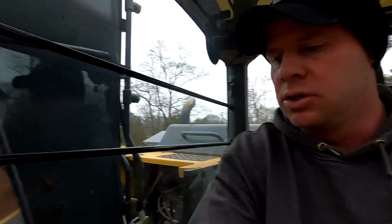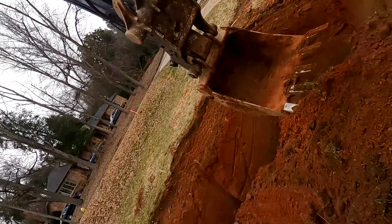Sometimes with running the fuel tanks in the back of our truck and stuff, we have filters on there, but you still end up getting some condensation, and the tanks at our shop end up getting condensation too. So we end up getting a little bit of water out here and there. So hopefully that's all it was. We'll find out here.